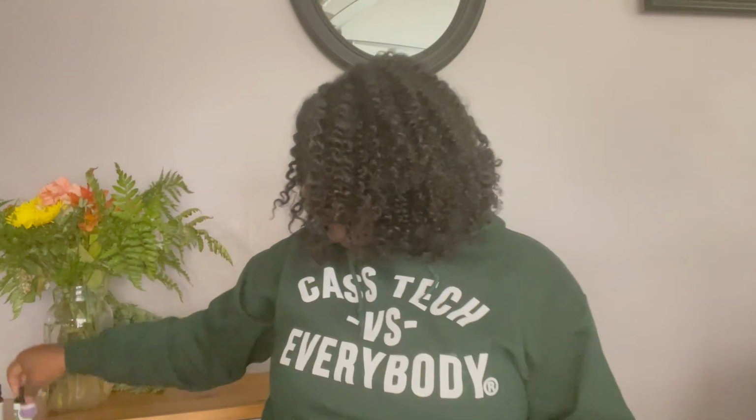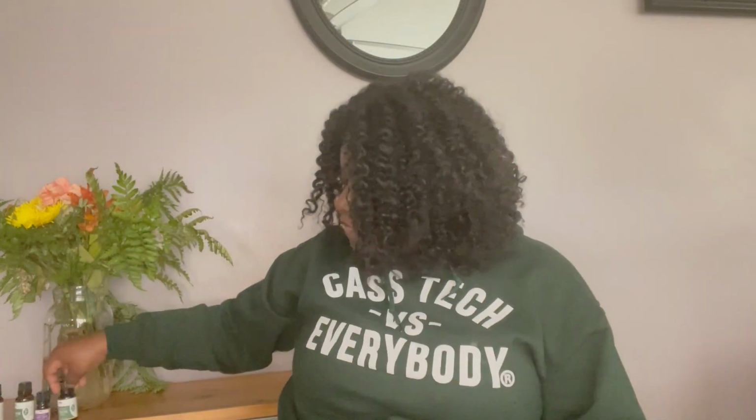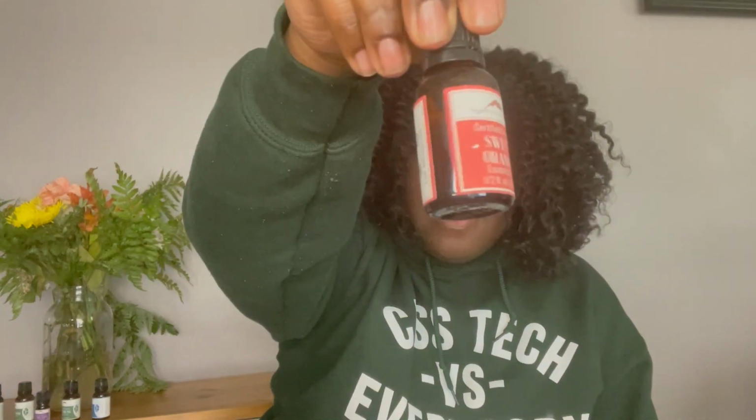I got clary sage essential oil. What else did I get? Cypress essential oil. These are all certified organic. They come in different sizes. Some are more expensive than others, of course. Juniper berry. This one I'm very excited to try. This is a new one for me. We have sweet orange. I love this essential oil because it's such a bright oil, and if you're someone who needs a bit of a pick-me-up, this is a really good oil for your diffuser.